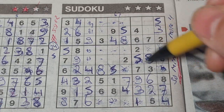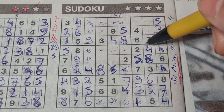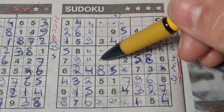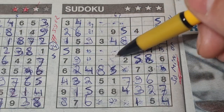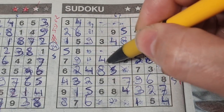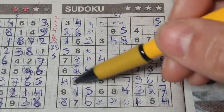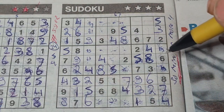The 1, the 2, the 3, the 4 is missing. So we have a 4 in this row, 4 in that row. So the row between the middle row, only 2 places left for the 4 should be here or there. We see a 4 in this column, middle column, no 4 there, 4 should be there. And all the 4s are used, I can see. Digit number 2, number 4.